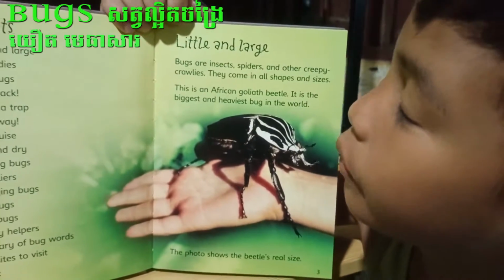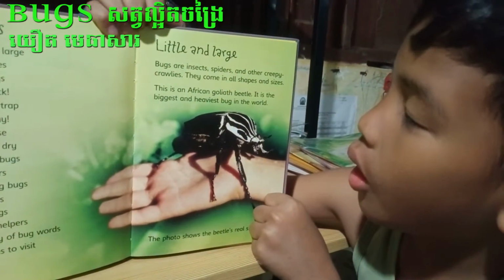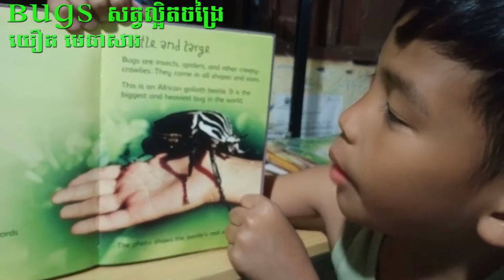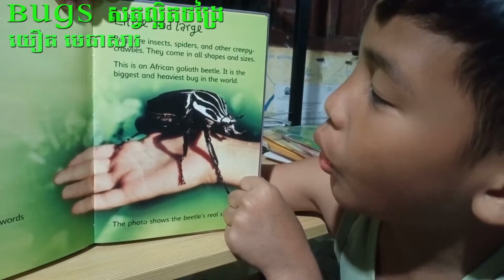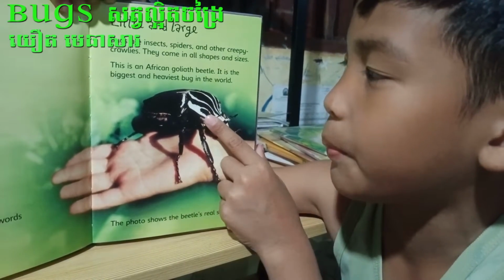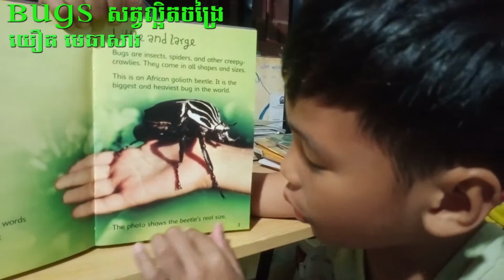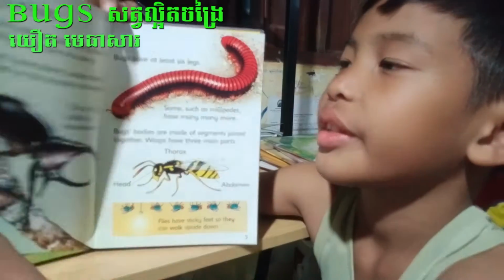Bugs. Little and large. Bugs are insects, spiders, and all other creepy crawlies. They come in all shapes and sizes. This is an African goliath beetle, the biggest and heaviest bug in the world. The photo shows the beetle's real size. Can you see? It's real size.